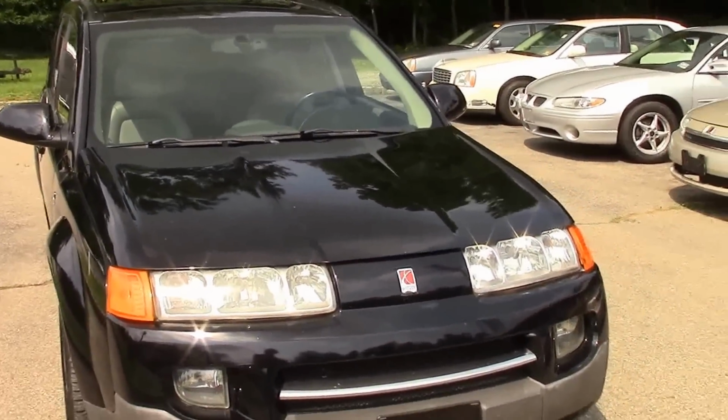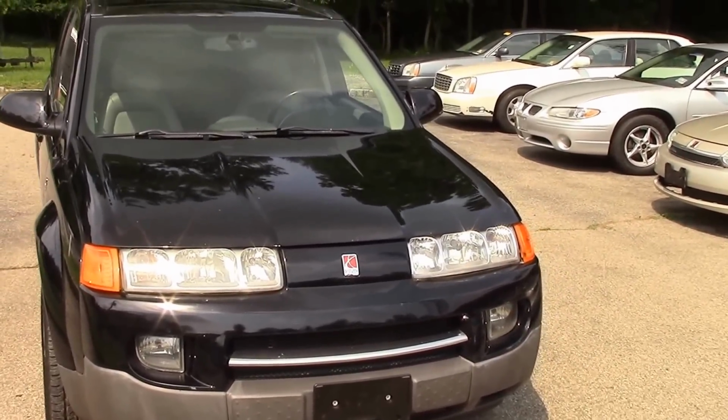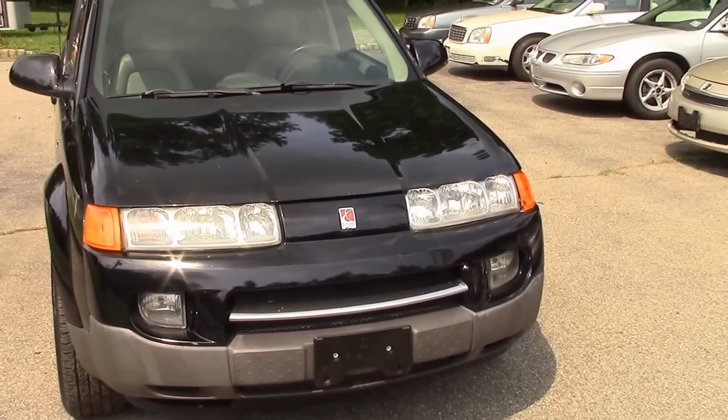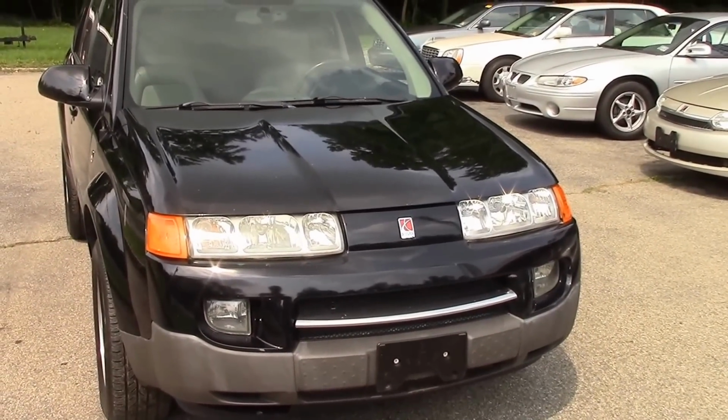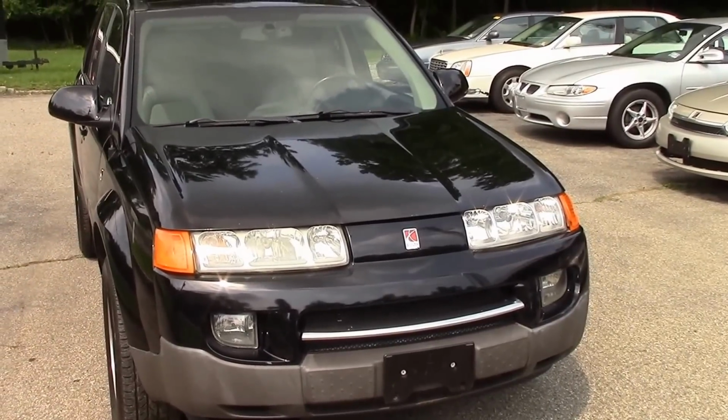Well, there you have it, folks. If you're looking for a reliable, all-wheel drive, 5-passenger, crossover SUV-ish type vehicle for very little money, then this would be the one for you.